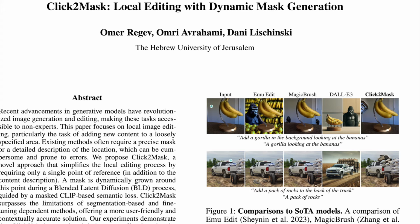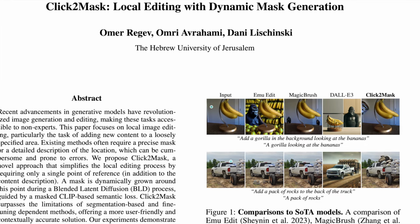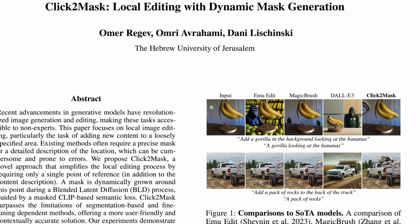Okay, so Click2Mask is clearly mind-blowing on a technical level, but let's zoom out a bit. What does this actually mean for our listener? Why should they be excited about this beyond the wow factor? This is where it gets really exciting. Click2Mask isn't just a cool new tool. It represents a huge leap forward in AI image editing. It has the potential to completely change who gets to be creative with images.